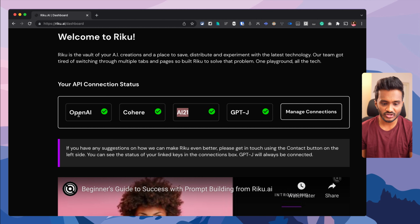For most of the use cases, you will be making use of OpenAI or AI21, as these are the best AI engines that are easily accessible. While OpenAI charges both for the input and also the output, AI21 only charges for the output, not the input. If you have really long prompt examples, then you would easily burn out credits with OpenAI.